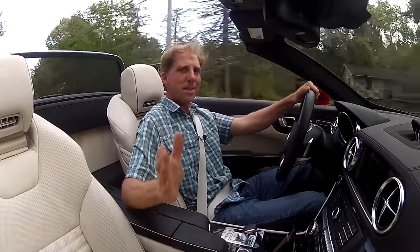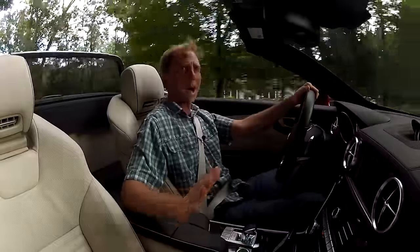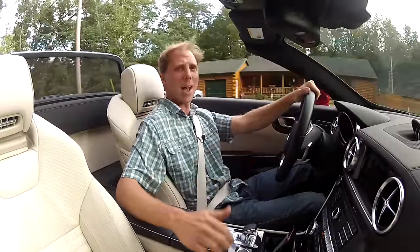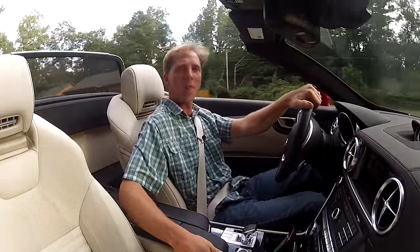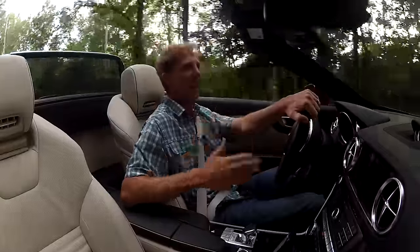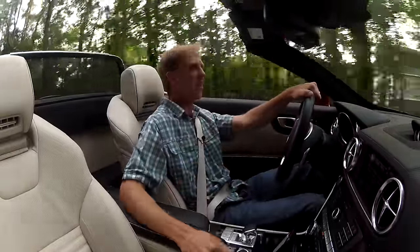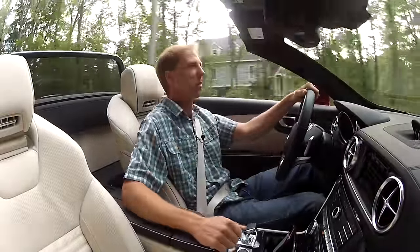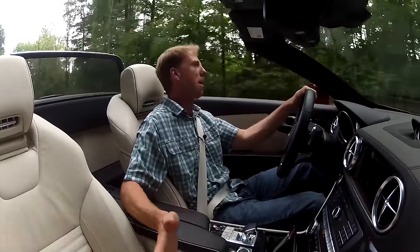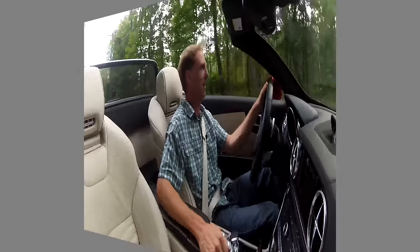I think there's a misconception about the SL that it's not a true sports car. Hogwash. The reason it's 100 grand is that it's got a huge dynamic range, from the softest, most comfortable roadster you've ever driven to a growling, handling beast. And that's with this V6 model. You can just imagine what the AMG variants can do. And it's super fun to drive, no matter which end of the spectrum you're at.